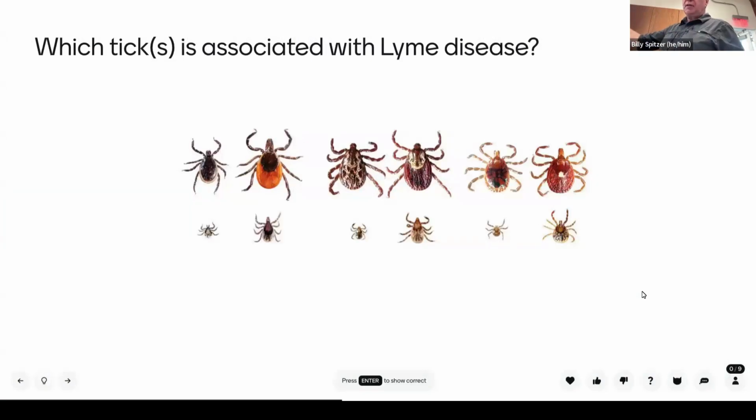So which of those tick species is associated with Lyme disease? This is the Lone Star tick. This is the dog tick, and this is the deer tick. Here. Just this one. And notice that it has different life stages. This is called the larval stage. So this is sort of the infant tick. This is the nymph, so the kind of teenage tick. And then this is the adult male and adult female. These are the corresponding life stages for deer ticks, dog ticks and Lone Star ticks. So yeah, 3 species of ticks, but 3 times 4 or 12 different appearances of the ticks, depending on whether they're larval ticks, nymphal ticks, or adult ticks.